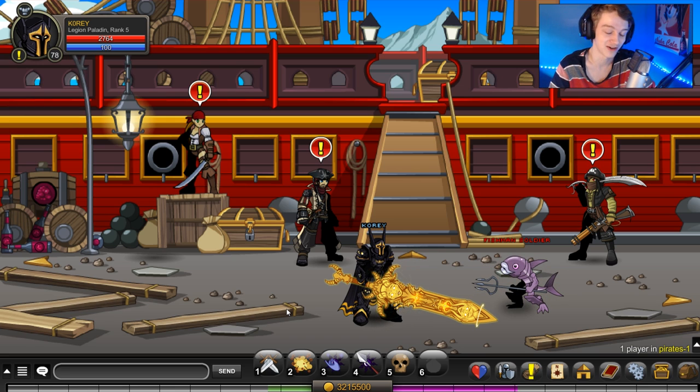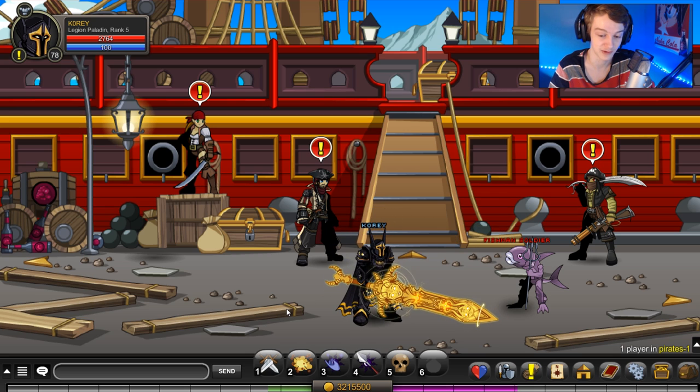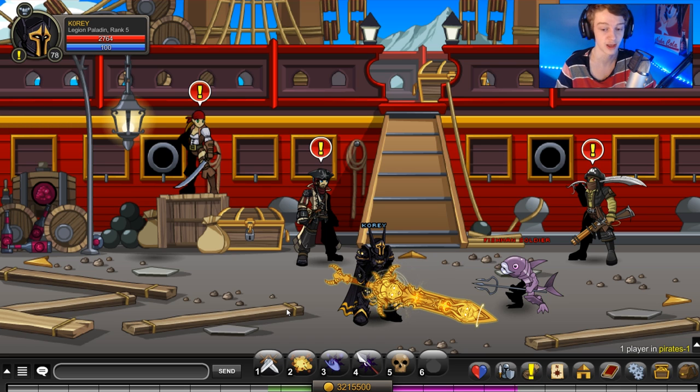I think it's better than the calendar class. Yeah, so it's better than that class, but $800? I don't think it's worth it. The items it comes with are really sick, like the sword and the other sword and the armor and stuff looks really badass. The class itself is really good, and let's see how good it is in PvP.